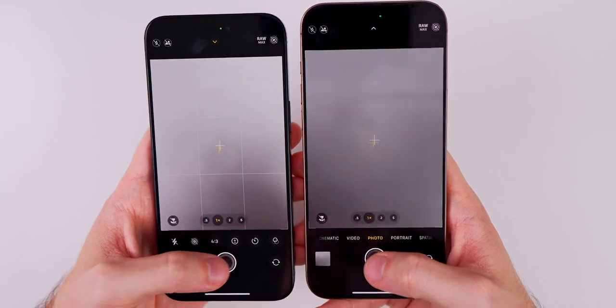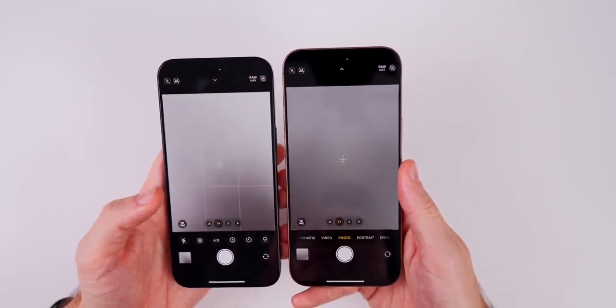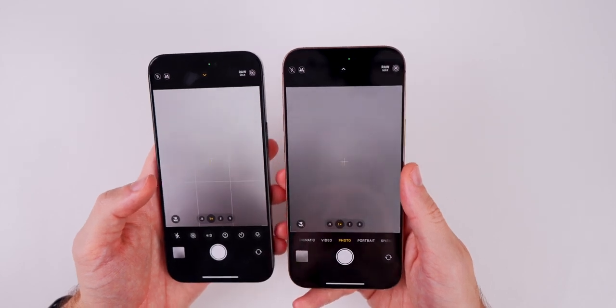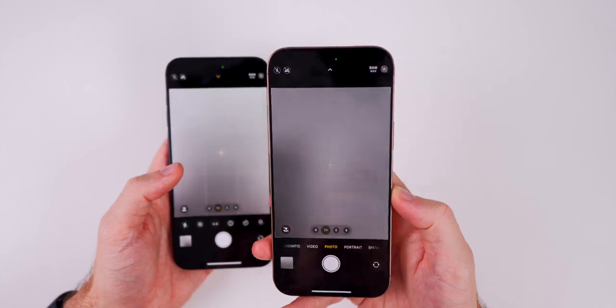So if you're somebody who took a lot of RAW format photos, back to back like this, just know that you can do a much better job, a much more efficient job here on the 16 Pro Max compared to the 15 Pro and Pro Max.